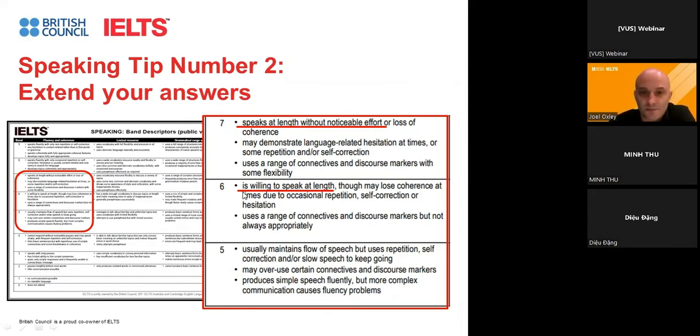So you can see here, band 6 is willing to speak at length. Band 7 speaks at length without effort. So you want to be practicing speaking these topics and speaking at length. Okay, so, my favorite movie is Fast and Furious. I've been to the cinema. I've seen it several times. I go with my friends. We have a great time. I love fast cars. I love where they go and see the movies. Okay, so that's the kind of thing you want to be aiming for, speaking at length.